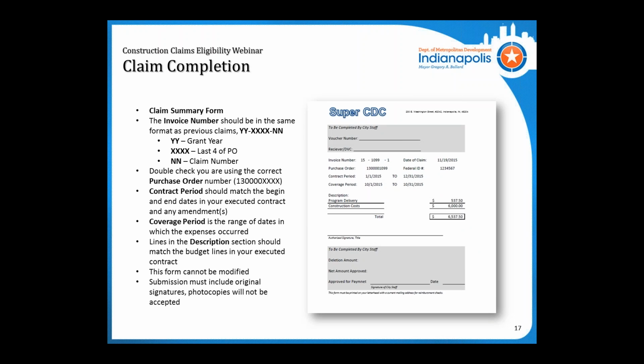So we're going to be looking for this format in the invoice number. The last 2 digits of the grant year, the last 4 digits of your PO number, and then whatever claim number this actually is. Please enter your invoice number that way. And please double check that you're using the correct purchase order number.